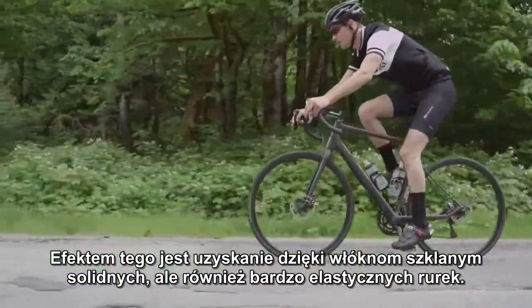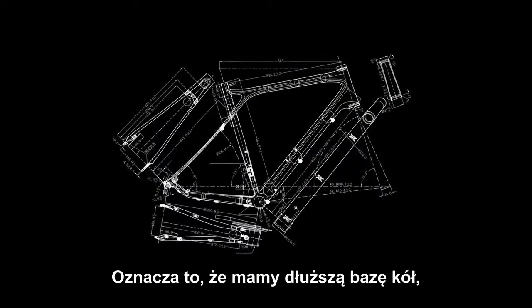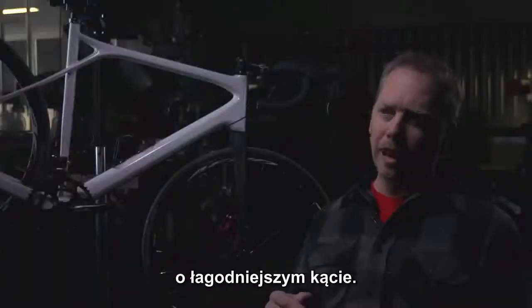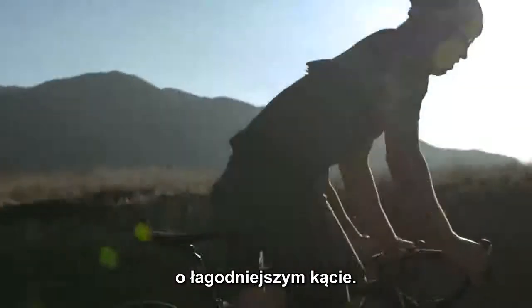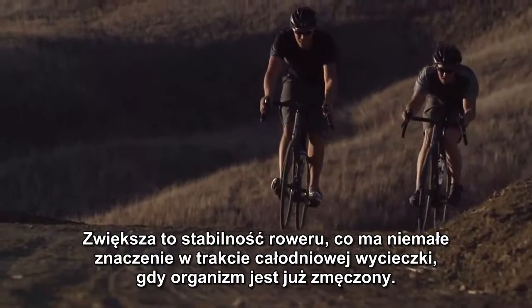We chose an all-day geometry on this bike. What that means is we've lengthened the wheelbase, we've made the head tubes a little bit taller, and slackened out the head angle just a little bit. So what that's going to do is give you a lot more stability later on in the day when your body's suffering from fatigue.